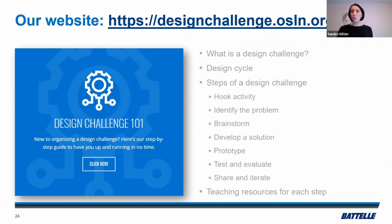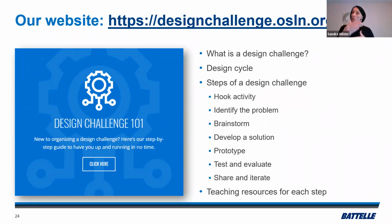The good starting point, if you are new to Design Challenge, is Design Challenge 101. We mentioned the steps to the design cycle. They're all listed there, and also the teaching resources. If you're thinking, she talked about developing a solution, are there any resources for that? Check out our website and see what we have available for you.